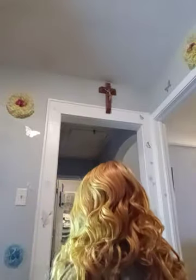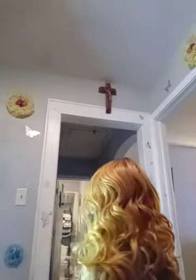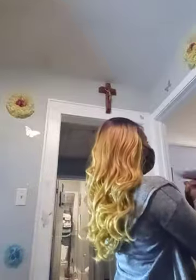Her name is Zoey, you guys. That's Zoey. She's in a sunburst gold color. She's very beautiful. Let me see the back. Show the back. Right there. Watch the drop. Look at the drop. They got a little bounce. Little bounce in the curls.